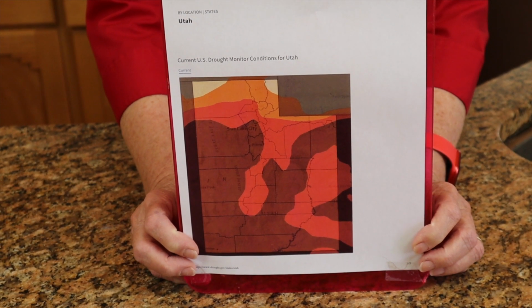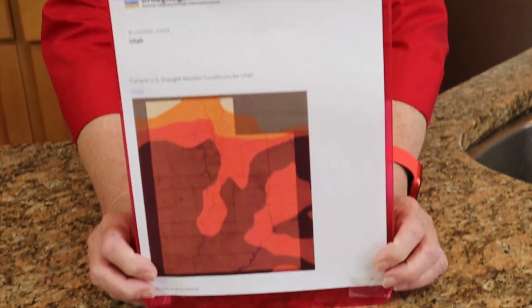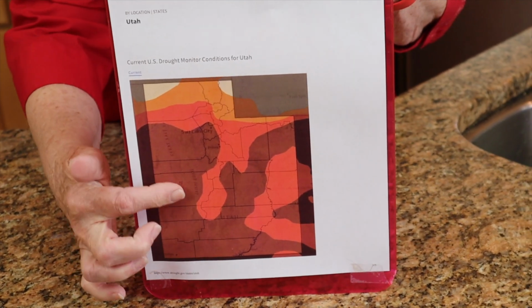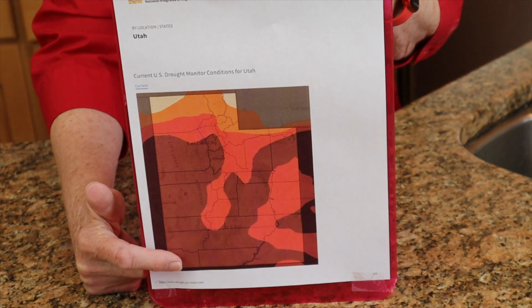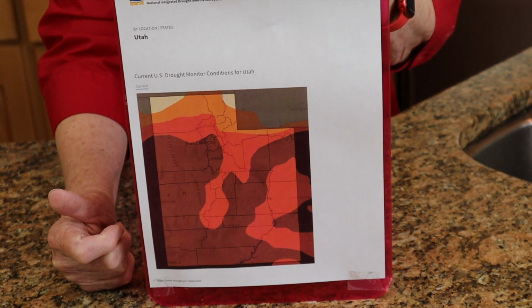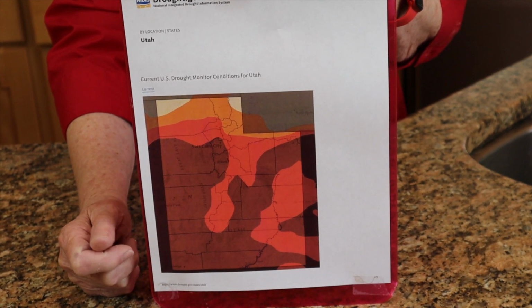Right now, Utah, as of 2 days ago, 58% of our state was at the exceptional level. The exceptional is the darker brown. And this is us right here down in this lower western corner of Utah. And we're smack dab in the middle of this really bad drought.